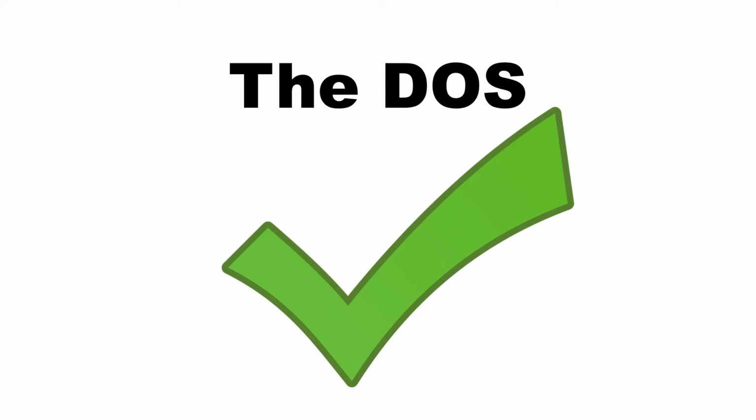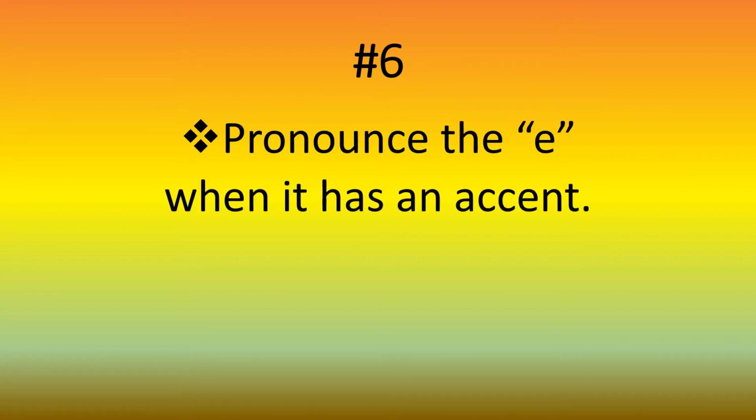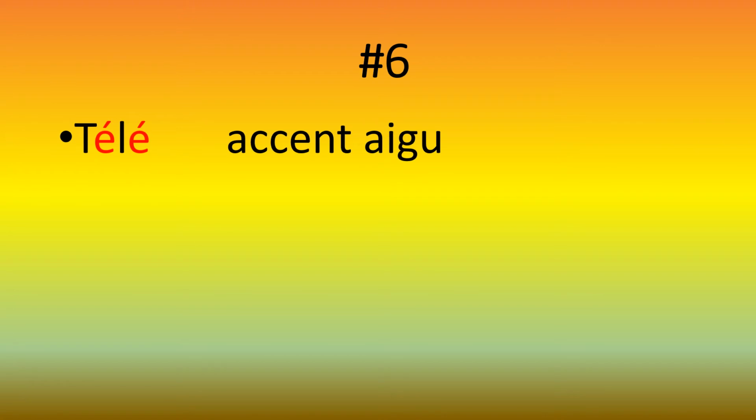Now let's move to the do's. Tip number six. Pronounce the E when it has an accent. Whenever you have an E with an accent, it has to be pronounced. There are three types of accents in French. So I'm going to give you some examples. The first one with it, which is accent aigu, télé, short for télévision, which is television.